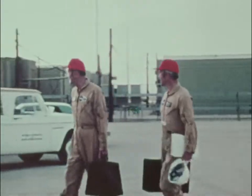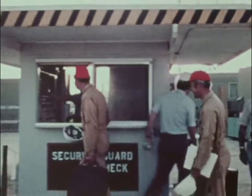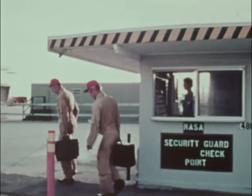NASA is about to embark on the age of practical spaceflight with the first orbital flights of the Space Shuttle, an orbital vehicle the size of a medium jet airliner.